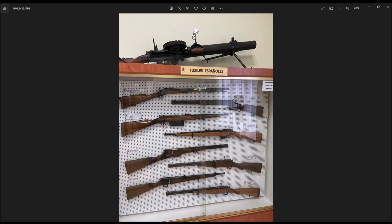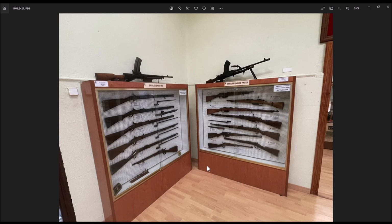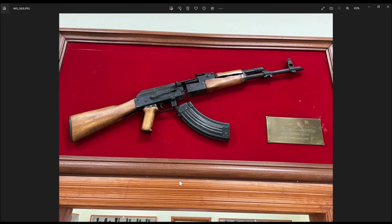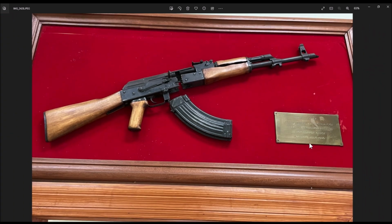Spanish rifles and Spanish machine gun type things. Every museum's got loads of these things. This is the one with the Mausers, the Germans. There's a lot going on with that one. The MG34s, the MG42s, all the different bits and pieces. Clearly a lot of these kicking around. What's that, 19th century guns of different countries. A bit of an AK there from 1990, I think that was found in Nicaragua, that one.